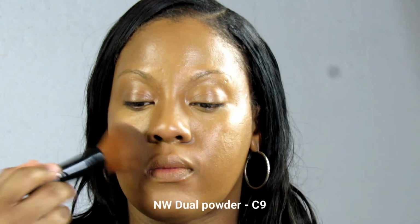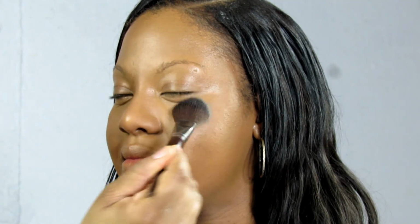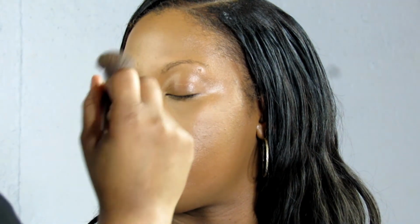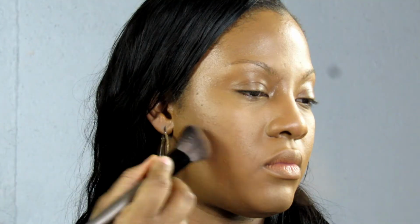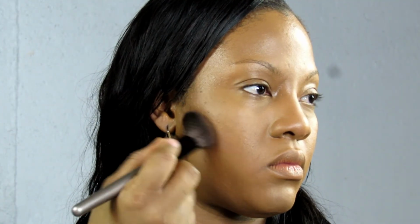So once that's nice and blended out, you want to go ahead and set your makeup, and I'm using our dual powders to set. And then I'm going to go in with the medium contour and highlight palette, and I'm just going to highlight the center of her face, so under her eyes, down the bridge of her nose, her forehead. And now I'm just contouring her cheeks to give her some really nice popping cheekbones.